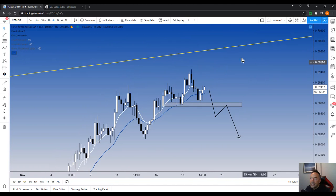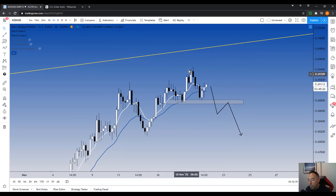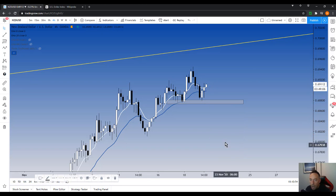It may come and test 7,000 and top of the expanding channel, but otherwise, we'll be looking for that break and retest of, it's around about 68.77. Okay, we're looking for a nice impulsive move down, little pullback, and then looking for sellers to come in again. One more chart I want to look at with you guys.